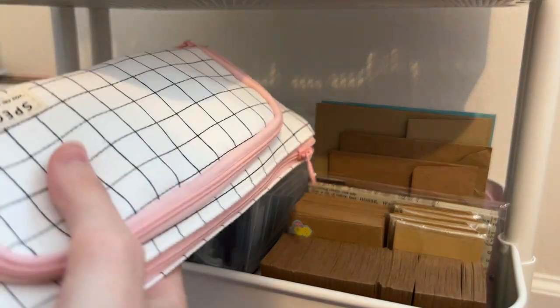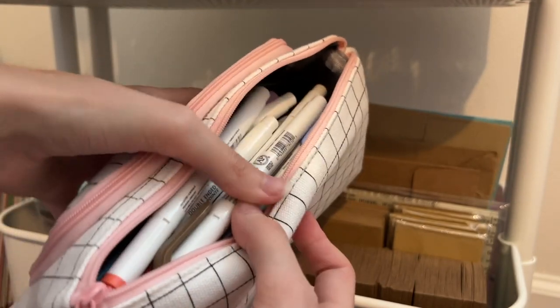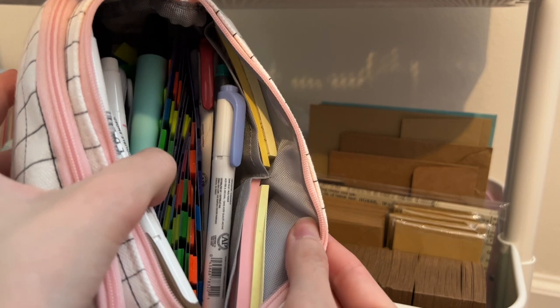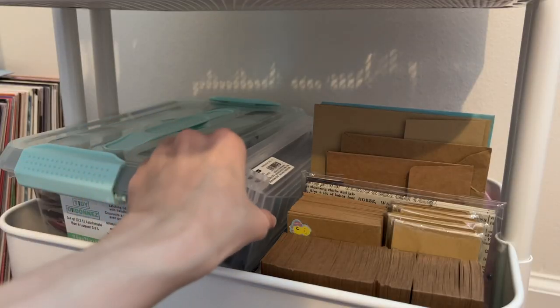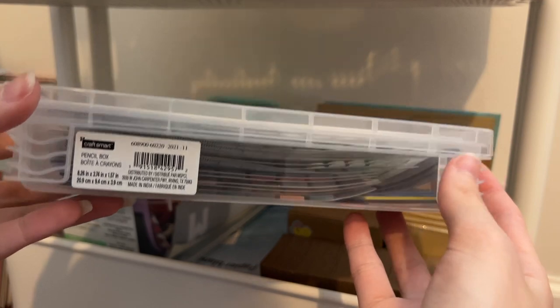And then on the last shelf, I have this little pencil pouch, which holds all of my annotating supplies for whenever I'm reading. I have my sticky notes, post-it tabs, my mild liners, and other random highlighters. And this is also for annotating. These are all of my tabs for when I'm annotating my books.